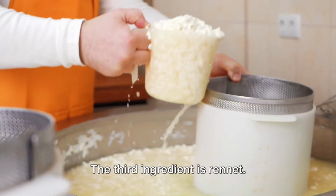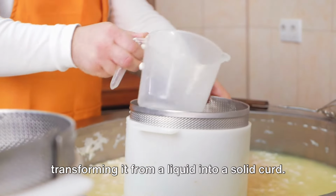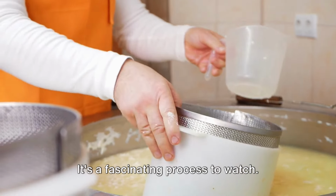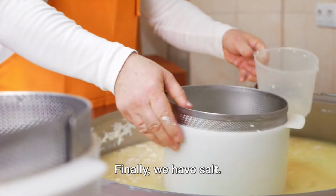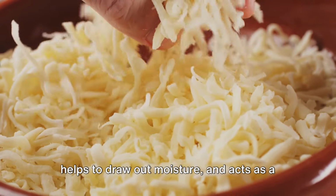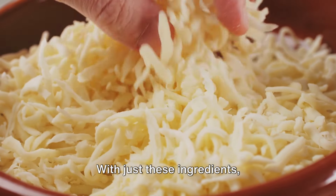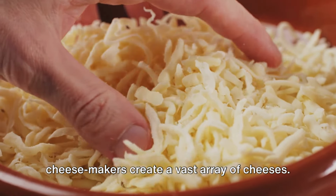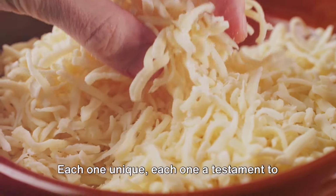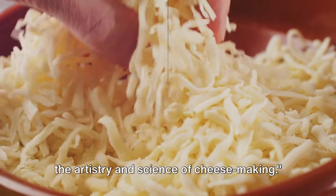The third ingredient is rennet. This enzyme causes the milk to coagulate, transforming it from a liquid into a solid curd. It's a fascinating process to watch. Finally, we have salt. Salt enhances the flavor of the cheese, helps to draw out moisture, and acts as a natural preservative. With just these ingredients, cheesemakers create a vast array of cheeses. Each one unique, each one a testament to the artistry and science of cheesemaking.